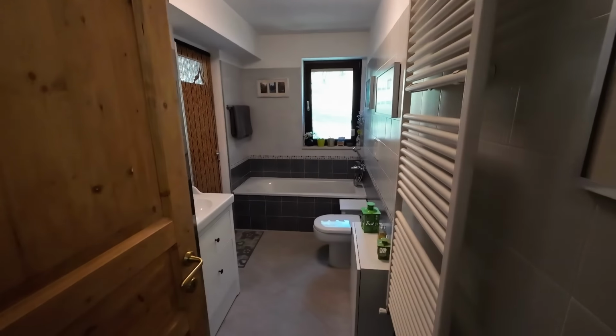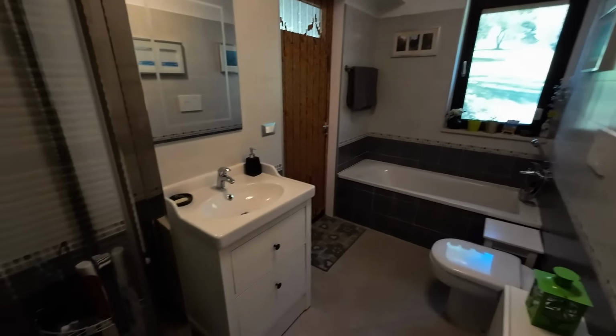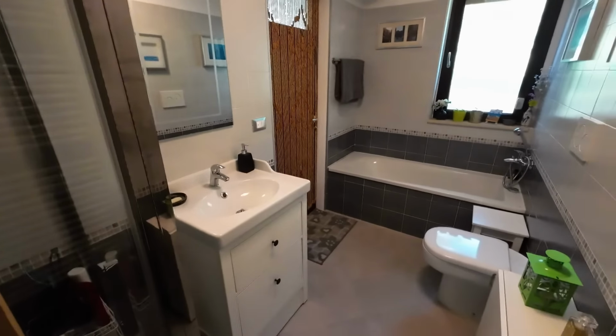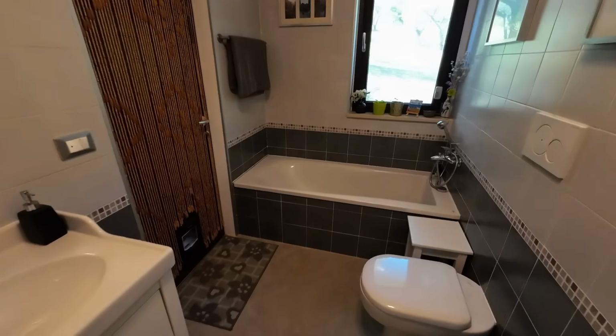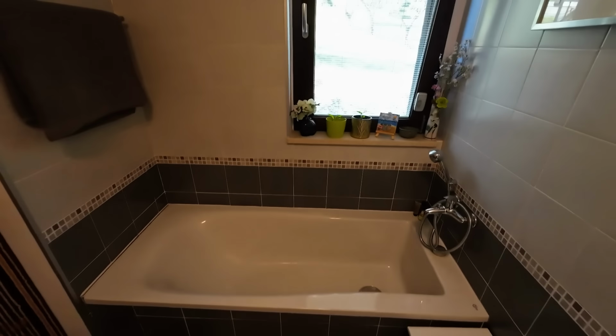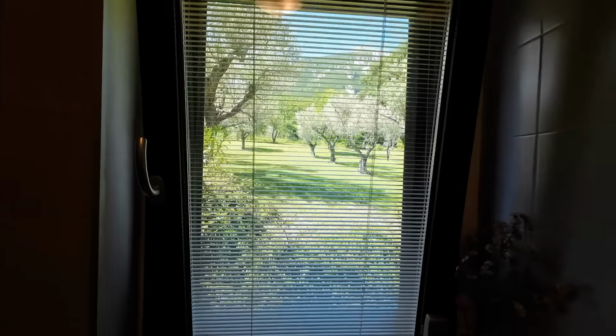and it's a great size bathroom as well, and it also has a great size shower that I'll show you in a sec. Full size bath, you don't see that often. And they wanted this bath here because they wanted to be able to just look out onto the garden and up to the mountains.